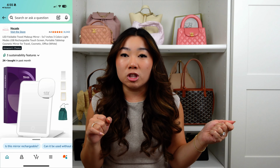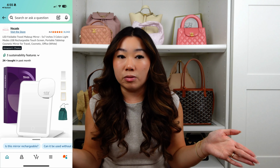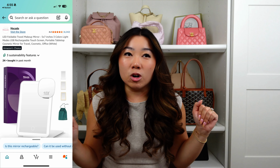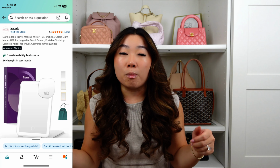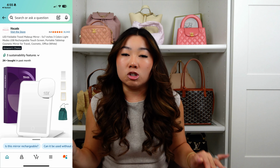So you can easily just bring the charger. I've never actually had to charge it during the trip. It's always lasted me 2+ weeks on the trip using it every single day, versus some that are battery powered. I'd probably do the rechargeable one, like the one that I have, but honestly, essential, game changer.